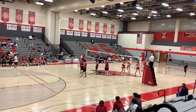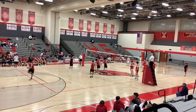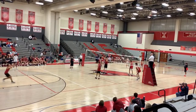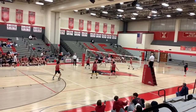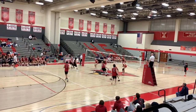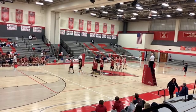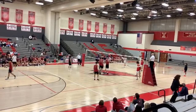Another short ball that CB just can't pick up. And number 22 is actually right there. He should have really picked it up. A little disappointing that he didn't. Another roll shot. Oh, off the block. Another tool by Pendleton. 15-7. Looks like Upper Dublin might just run away with this one.